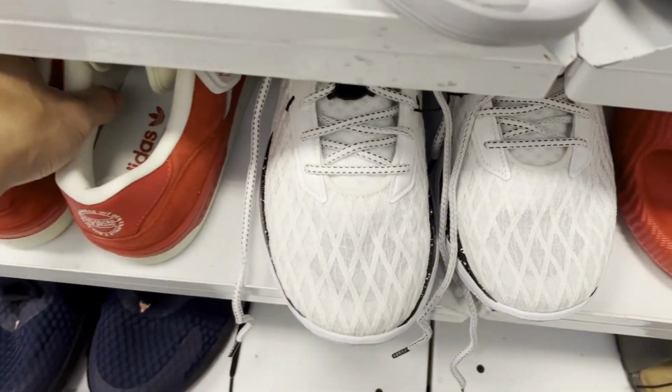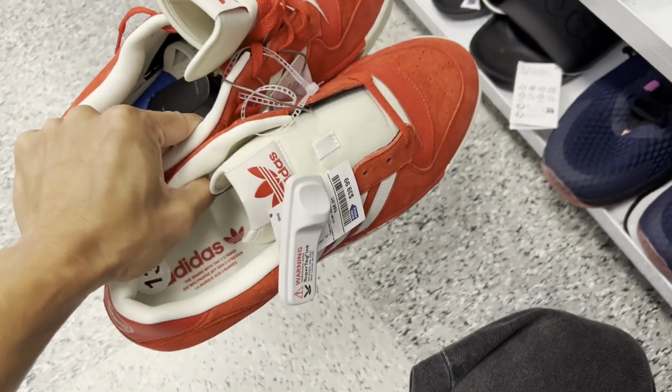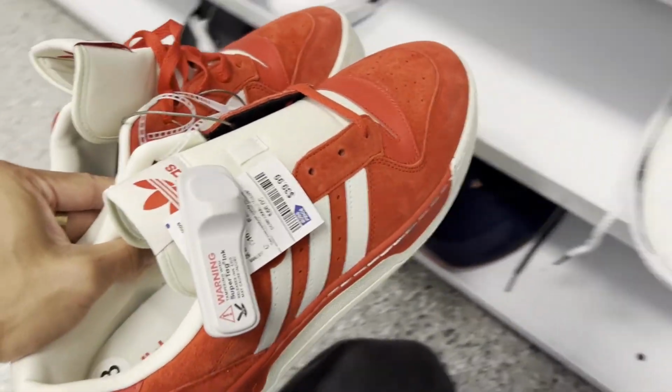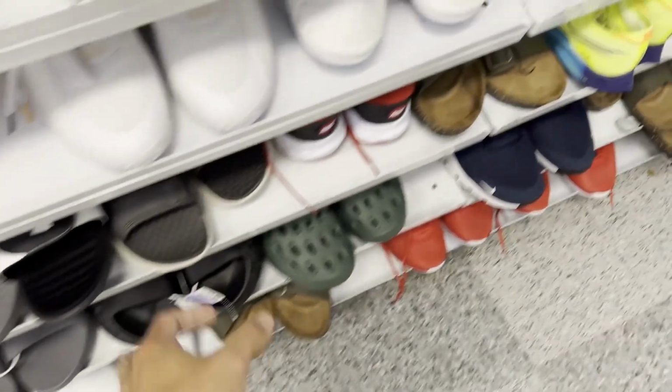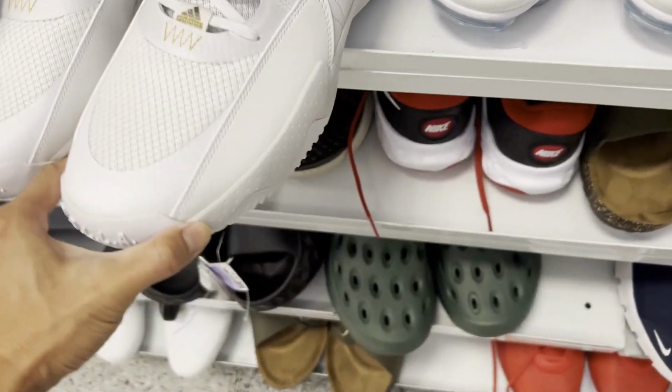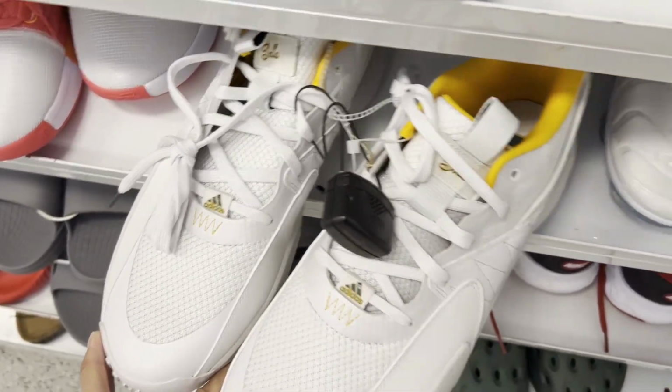Okay, so like I said, kind of dry today. But men's big sizes. We've got a size 13 Rivalry. Got a pair of Dames here. Ooh, Oregon State.